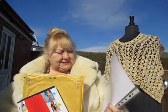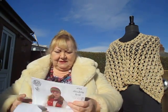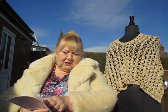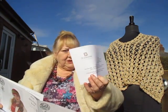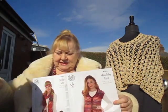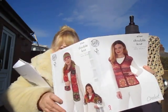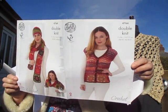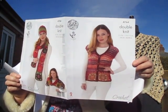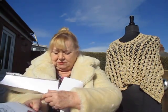This one is, oh gosh, I'm running out of hands and knees here. I should have brought a table out. This one is King Cole again. It's 4764. It's got a thank you note in the middle, and it's got a shawl, a hat and scarf, and also a waistcoat with squares all around the middle of it. These are all new patterns actually, so you should be able to still get them.